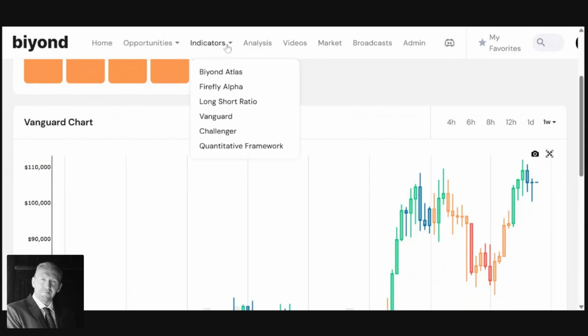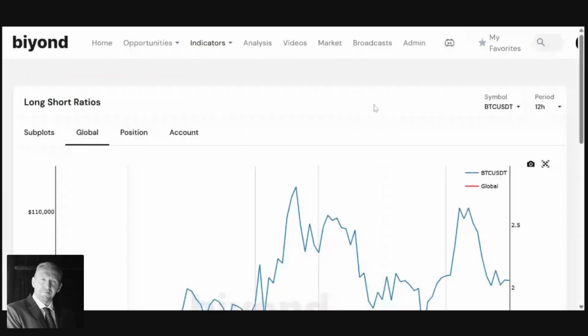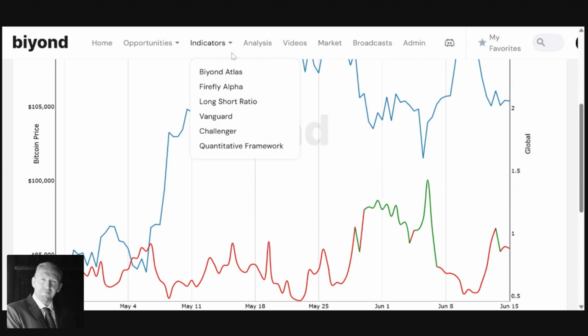Something else of interest would be the long-short ratio. It's still moving in that area where it's below 1, so we do have a short squeeze ongoing. If we see lots of retail traders continue to try to short the market, it increases the probability that we're going to see a push higher next week.